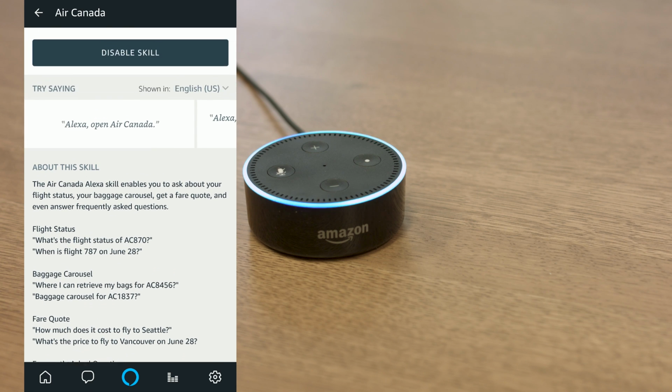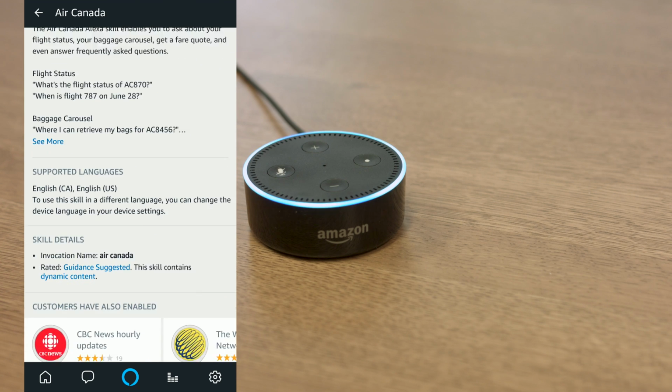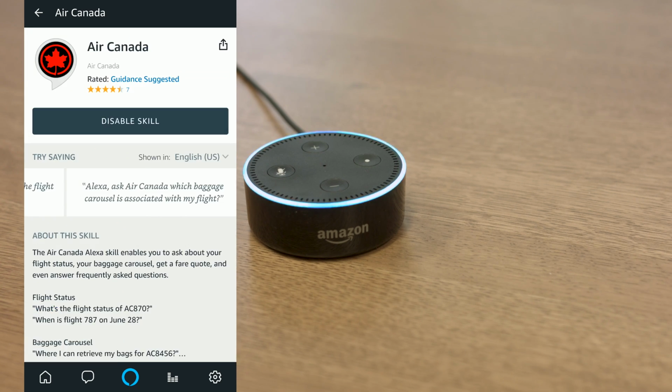And for business users, or even just any user in general, it's extremely convenient to be able to ask for a quote on your ticket. If you're looking to take a last-minute trip to visit a customer or a partner, and you're looking to quickly see how much that will cost you, Amazon Alexa can tell you how much Air Canada is charging for that flight.